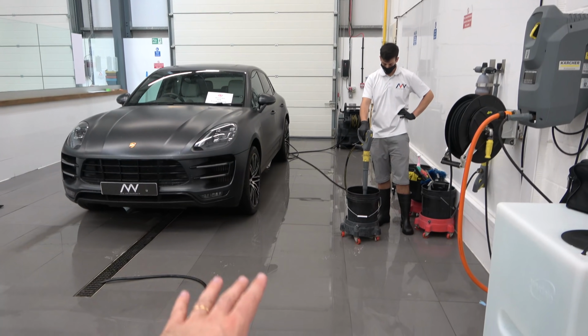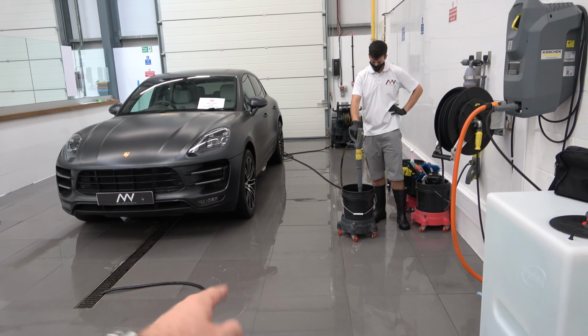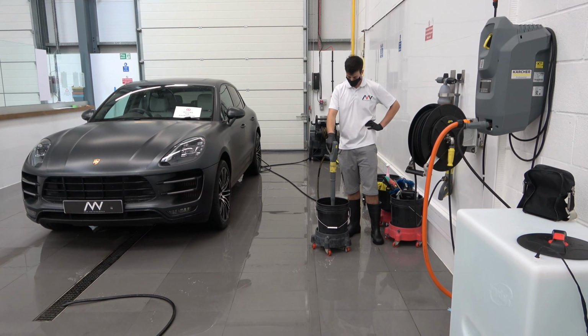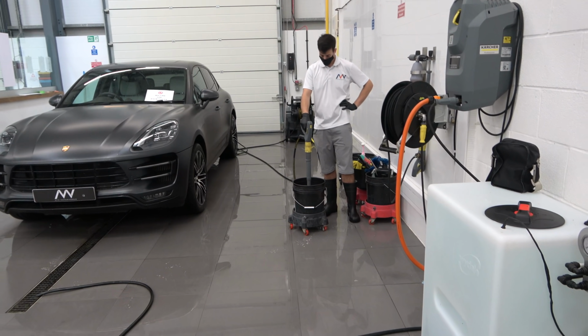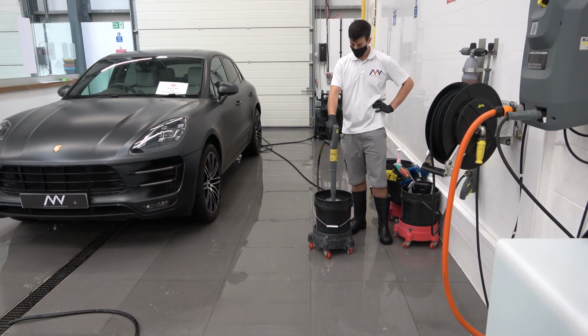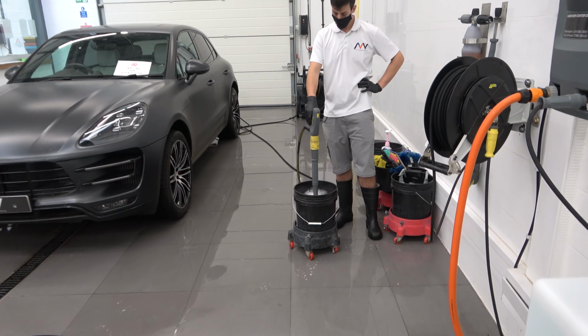Right, next stage. That part of the process was to remove as much dirt as we can without making physical contact with the wheel. Trying to get it as clean as we can because we don't want any sort of loose particles rubbing around the alloys. And then this stage is effectively wheel shampoo, which always looks great when it goes in the bucket.